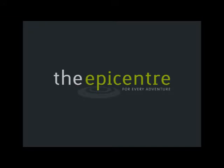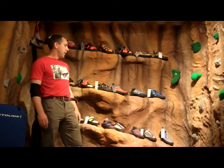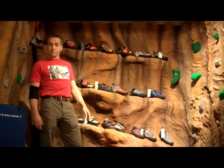Okay, we're going to talk about our rock climbing shoe range here at the Epicentre. We've picked our range fairly carefully. I picked it myself with Callum. We've got everything from beginner shoes to downturned serious shoes for sport climbing.